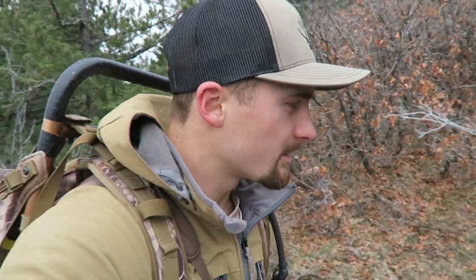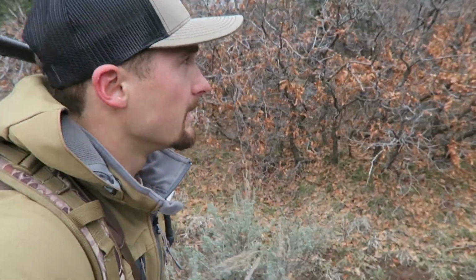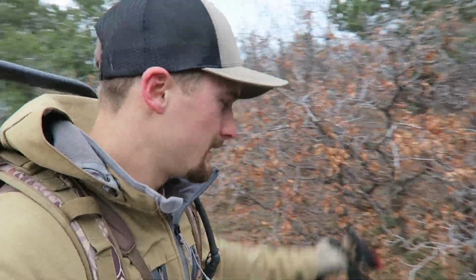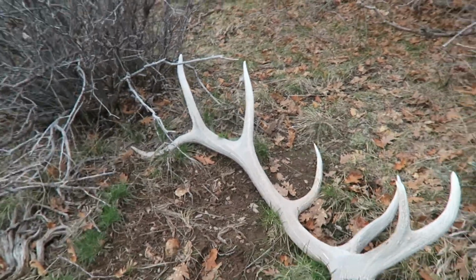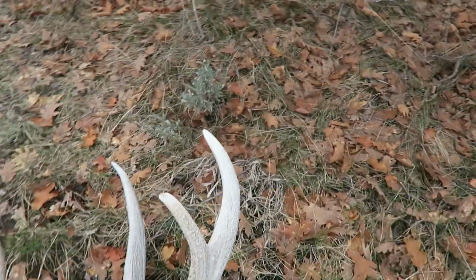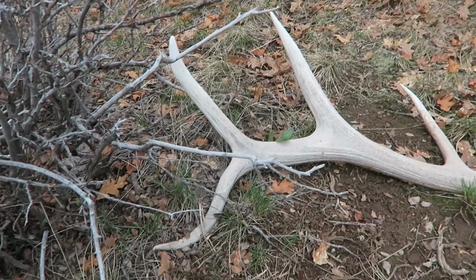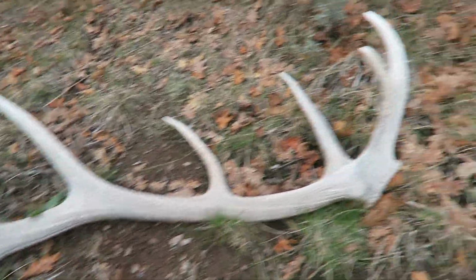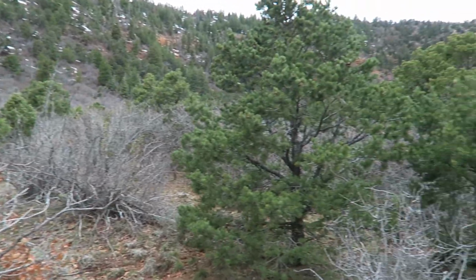Alright, morning number 3 is underway. Took us a little while to get into this spot that I wanted to hit last year. And luckily it produced with this nice 7-point. Took a little while, but luckily we're on the board. Breaking the ice. Got a cool fork on that G1. Looks like he's a little old, probably 5 or 6. But up on this bench, hopefully we can get into some more.